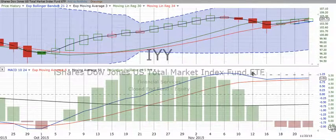Now remember, we love our MACD. It is a fabulous indicator, but it does not work in sideways slipping markets. So let's continue to watch and be careful and cautious. You're going to really see this play out, how the MACD loses its effectiveness when we get to gold here in just a couple of moments.